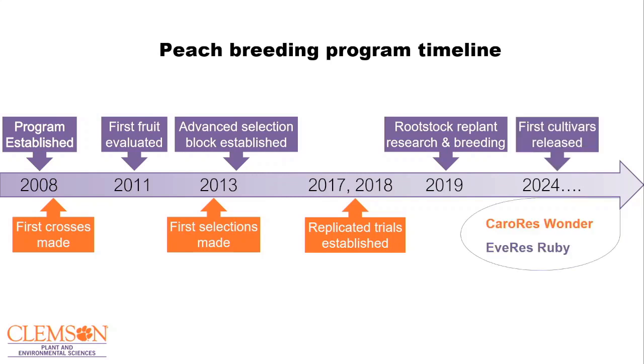Basically, we are now in 2024, and last year we submitted the patenting paperwork for 2 of the cultivars, called Carores Wonder and Everest Ruby, and I'll go into detail on why those names and which ones are the SC1, 2, 3, or whatever. And we are preparing the paperwork for the 3rd one.